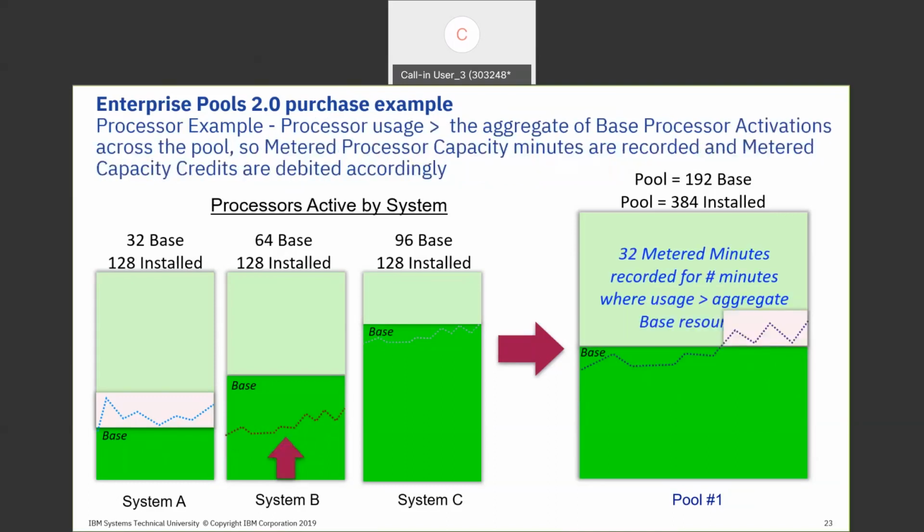Then maybe I've got the example where I am using a little bit more. So again, System A continues to be running fairly hot, and System B has now increased his utilization a bit. So he's now rising up and using a bit more of his base installation. That means that across here on the right, the overall usage now rises above the base that is allowed for within the pool. But again, that's okay, because I have a pool of metered capacity that can be burned up on a minutes basis using capacity credits. What you do is you buy a certain pool of these capacity credits ahead of time, and then the servers can use those, burned up by the minute, monitored by the Cloud Management Console, and so you can rise above the base utilization and carry on working.